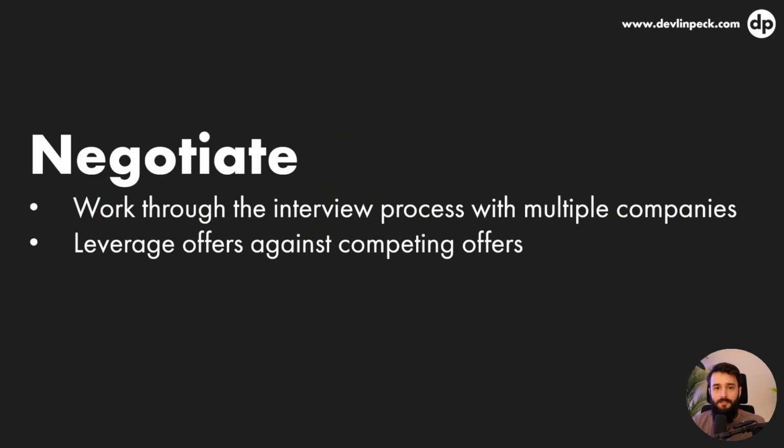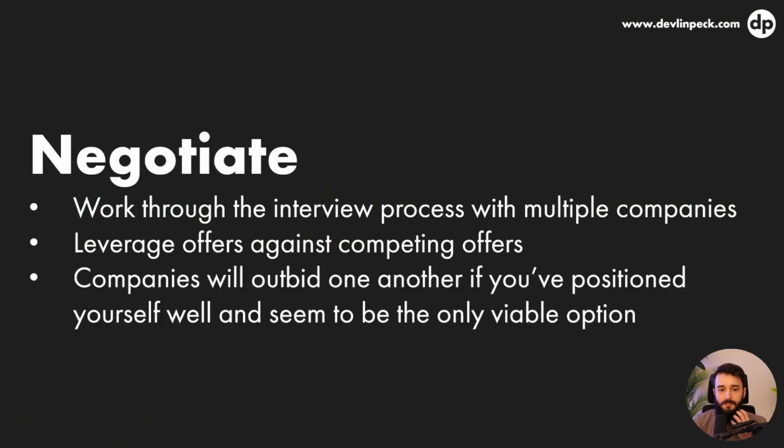So be careful. I've seen companies try to pressure people into accepting offers very soon, but you can leverage those offers against each other. So companies will outbid one another if you've positioned yourself well and seem to be the only viable option. And that's a key piece of this because there are a lot of people who are going through these interview processes who aren't taking all the steps we outlined here. It takes time and effort to build that strong portfolio and to prepare for interviews in a meaningful way and to really build your brand.